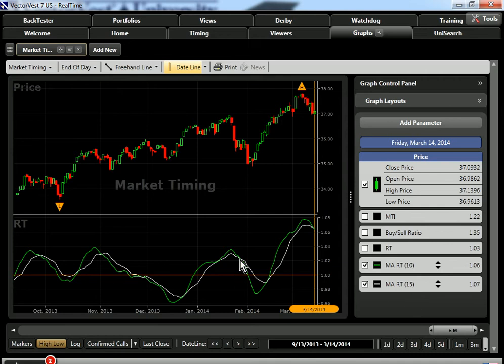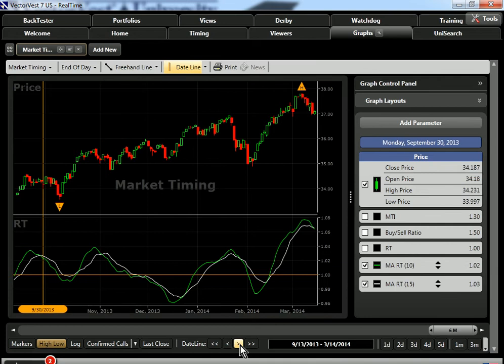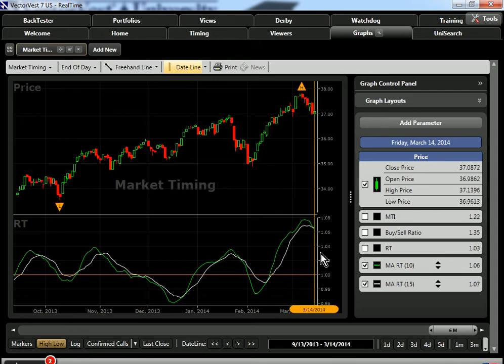You can see back here at the end of January, that was a good opportunity to do so once the crossover occurred. Market moved sideways here for a little bit, resumed its uptrend, but it wasn't a very strong uptrend. And we can see when that crossover occurred back here on September 30th, another good opportunity to reduce your exposure. I'm going to bring us back to current here.